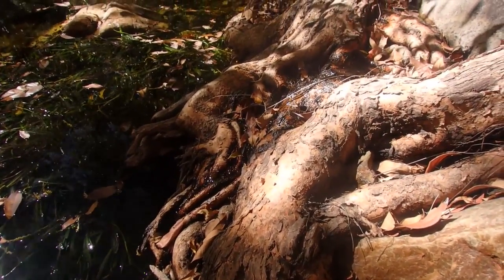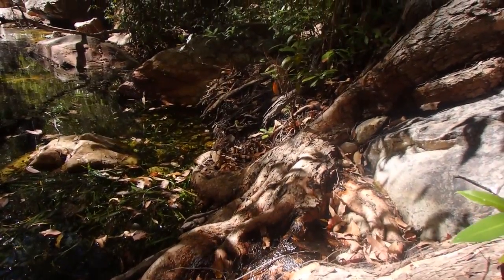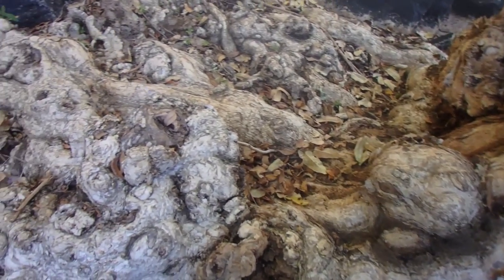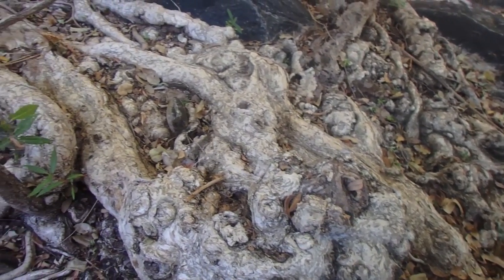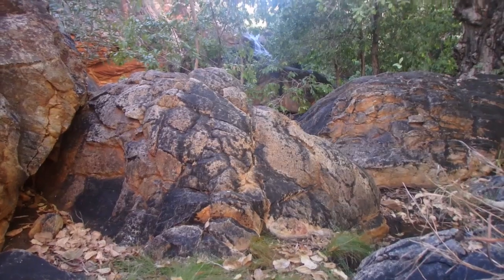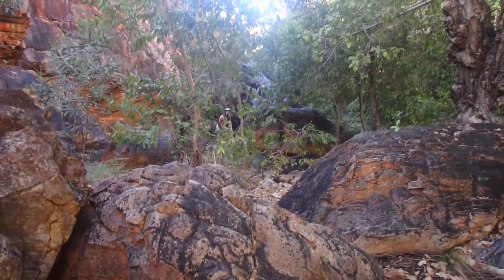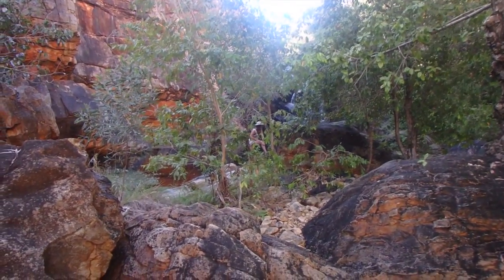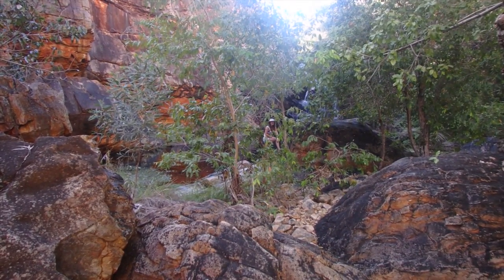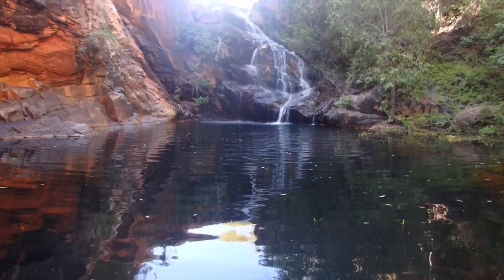So all along here, this little stream's edges are as much roots as rock. Ancient paperback. Go away! What are you seeing there, Pesky? Little freshwater crocodile. I'll be there in a sec.